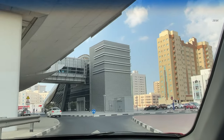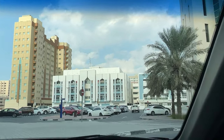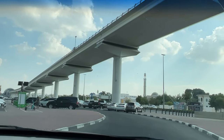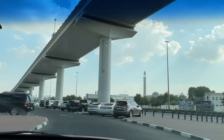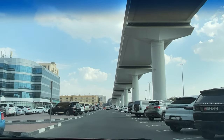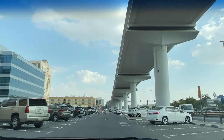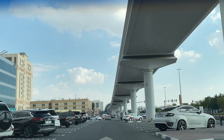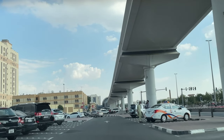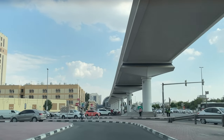In this parking area they will take you. Be careful when the parked cars are taking reverse. Speed limit is 30. Follow the road markings. There is a stop signal coming.